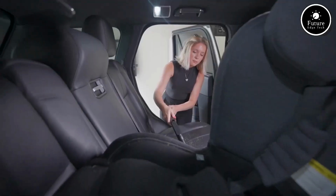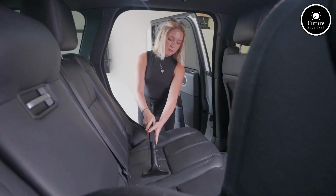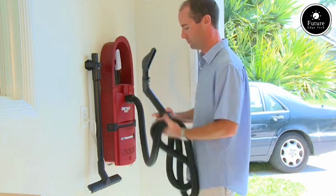Built with durable, high-impact ABS plastic, the Garage Vac is made in the USA and built to last. It includes a full accessory kit: upholstery tool, crevice nozzle, dusting brush, and a telescoping wand. Everything you need for floor-to-ceiling cleaning.